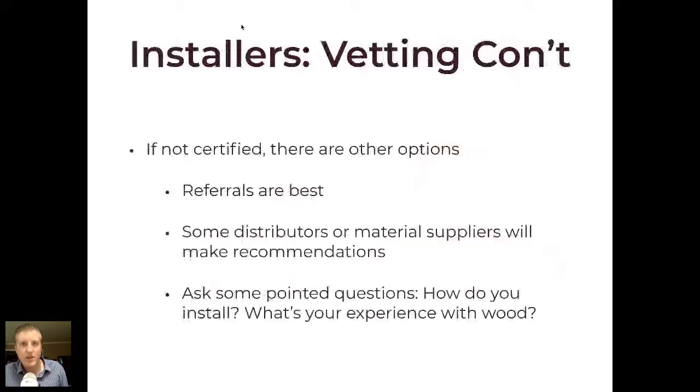So what do you do in that situation? Well, there's a couple things you can do. Referrals, this is going to seem obvious, but referrals are always your best bet. If you can get a good referral from somebody who's used someone in the past. Again, those guys are going to be the busiest, so make sure you're thinking ahead.